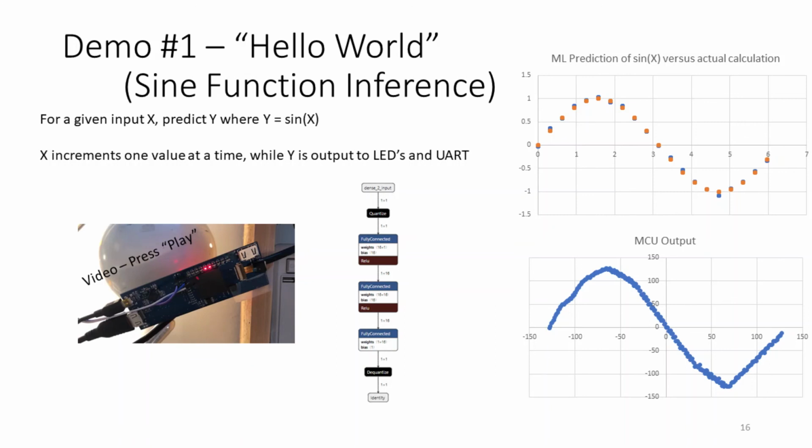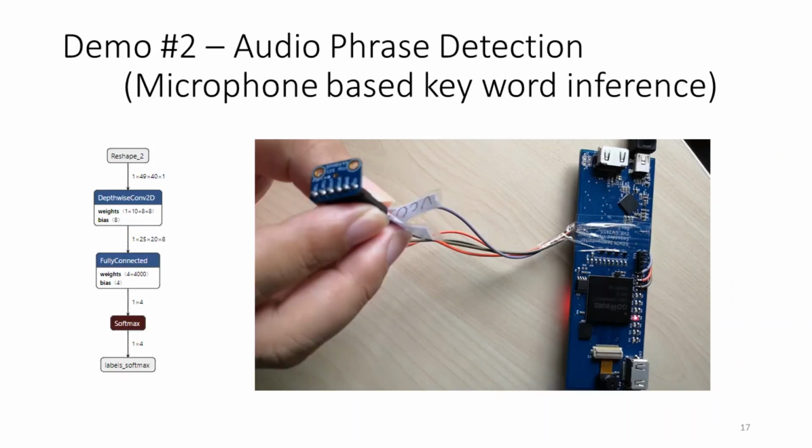Next is our key audio phrase detection keyword demo. And this is an older board, but the newer board has the microphone built in. This actually uses a depth-wise convolution and a fully connected layer. On the left side, you can see the model, and it detects if somebody says yes or no, or it can be retrained for other demos as well.